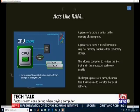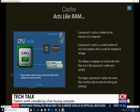Most people would do best with a quad-core, and you go for what you need. Now, when you move on to the processor, there's something called a cache. I spoke about the RAM the last time. The cache acts like a RAM. It's a temporary storage for your program's instructions.